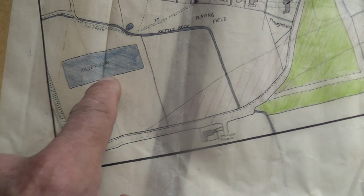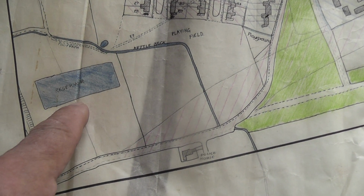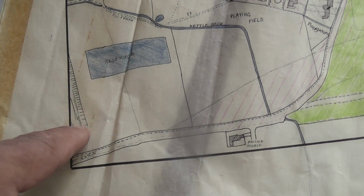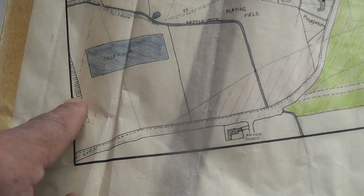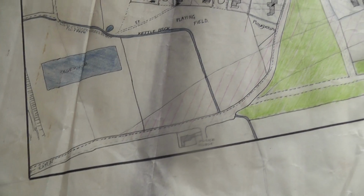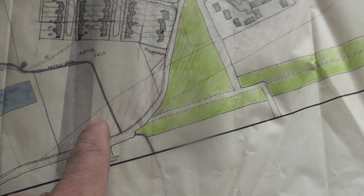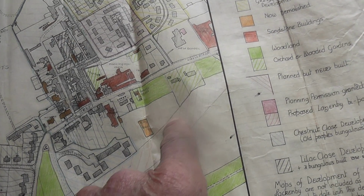This reservoir was built in the late 1940s. I remember them digging it out. And the spoil was piled up all the way down here in a great big heap, which is now the embankment for Greystones Road. But that's the spoil out of this reservoir here. And then running right across the middle of this is what became Lazenby bypass.